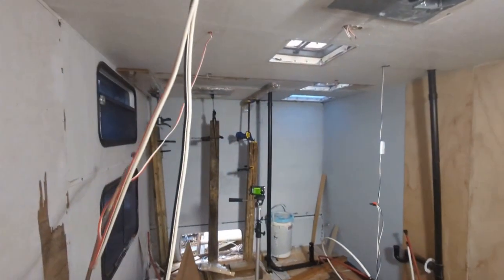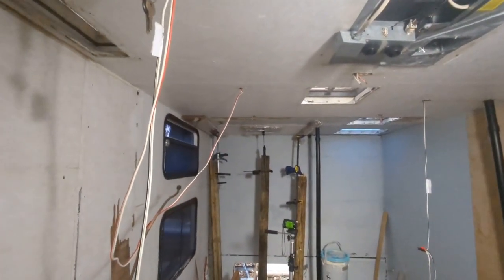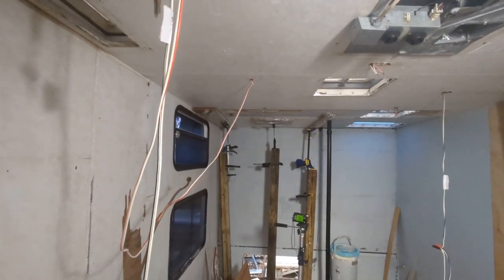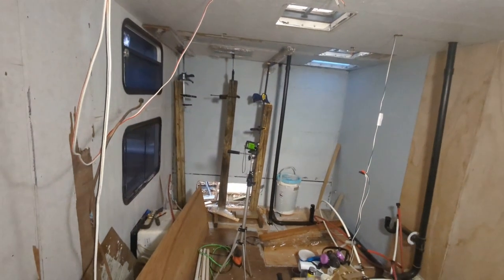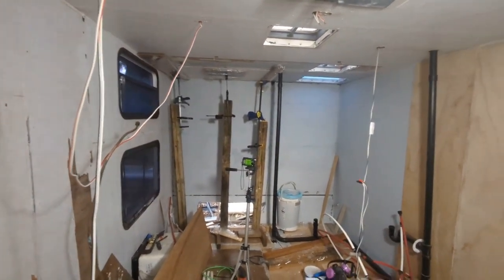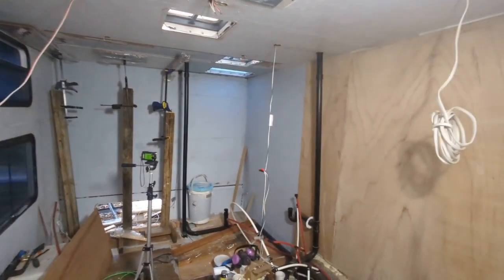And Cory has been working on replacing the ceiling in the back of the trailer. What is so difficult about all of this is it all has to be done at the same time practically. So timing everything has been difficult, and then the weather is just fluctuating like crazy.